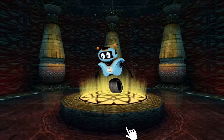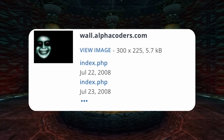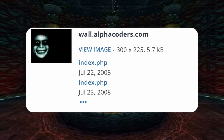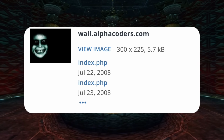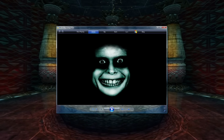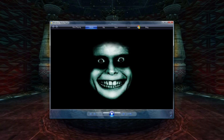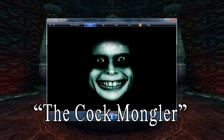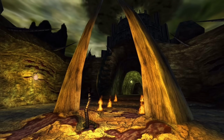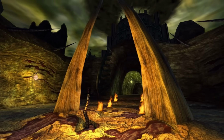First things first, plugging the image into a reverse image search, I was able to find one of the earliest instances of the image on the internet from July 2008 on a wallpaper sharing website. I don't really know why you'd want this as your wallpaper, but I decided to check the comments on the wallpaper sharing website, and a few of the comments were calling this face the cockmongler. At first I thought this was just some random raunchy thing that people were calling him, but I decided to look the name up, and that's when I found this.